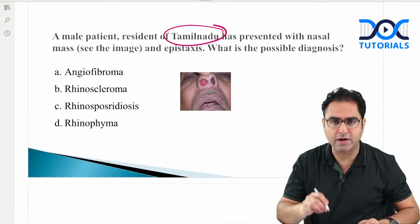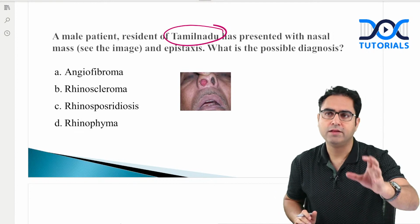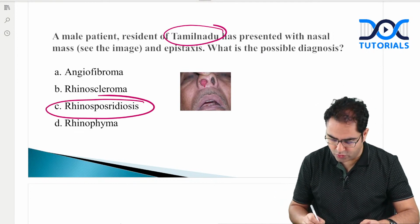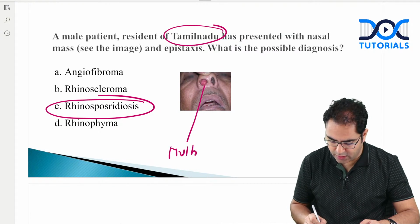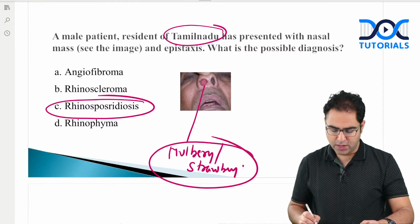Let me tell you one secret. Tamil Nadu patient with nasal mass is rhinosporidiosis, beta. South India, Tamil Nadu patient with nasal mass is rhinosporidiosis, and I'm sure you know this is called mulberry-like or strawberry-like nasal mass, beta.